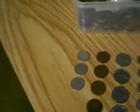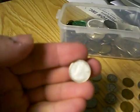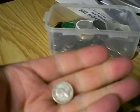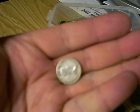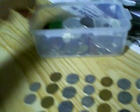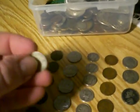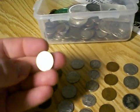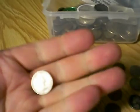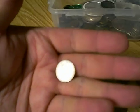Let's start on this side with the Canadian. Got this one up here. It is a 1953 Canadian dime. My camera kind of sucks, so you're not going to get anything really good to see. So that one's 1953. This one is also 1953. They both have the little sailboats on them. This one is 1955. Same sailboat, same backing of Elizabeth II.